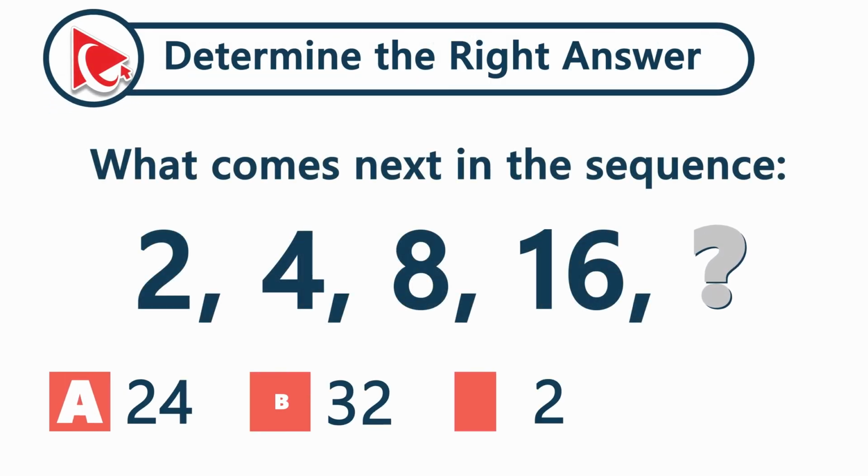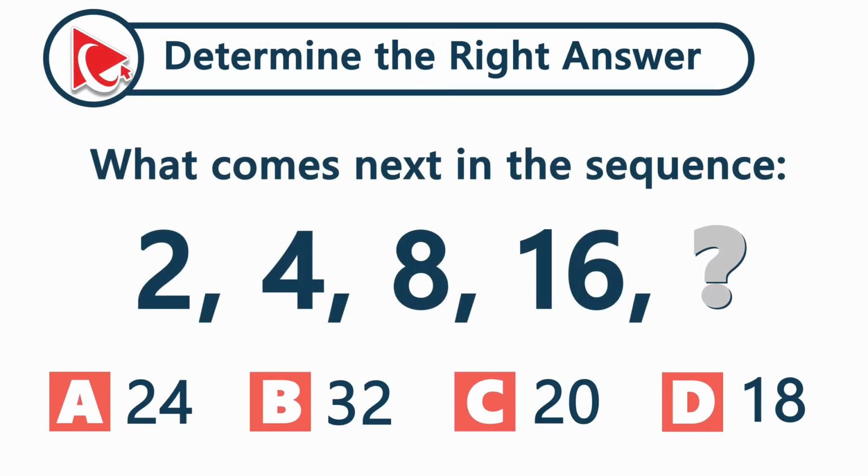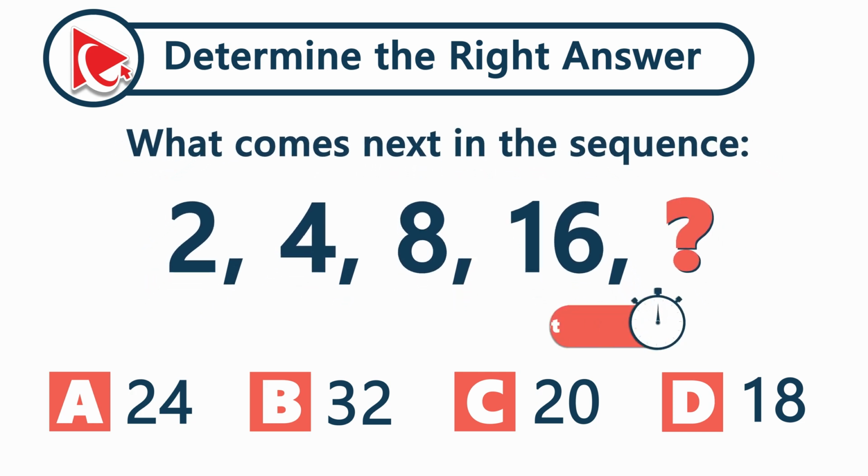Think fast. Can you spot the pattern hiding in plain sight? Here's your challenge. What comes next in the sequence? 2, 4, 8, 16. Take a moment. What's the rule here?